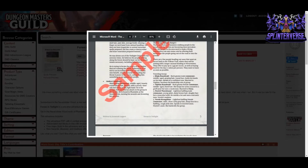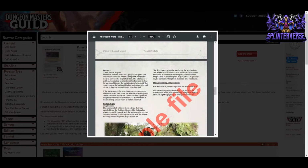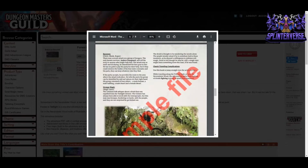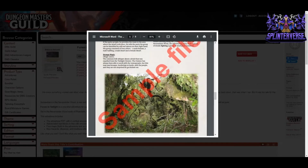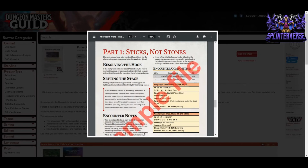And then it lists all the people in the traveling group, which is really helpful. And then you've got a whole other angle, which would be recovery or strange magic. So it's nice that they have different hooks, and I like that they're tied to the different classes, because depending on which character you want to tie it into in your party, you have some options. So let's read the first flavor text here as well.